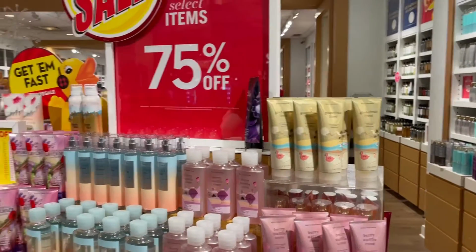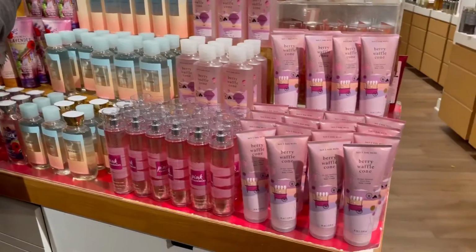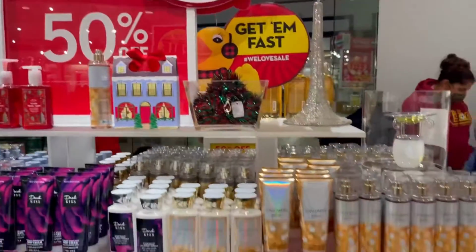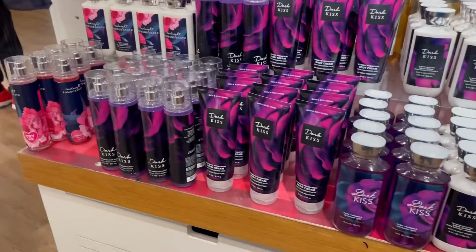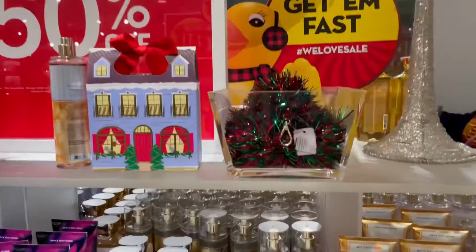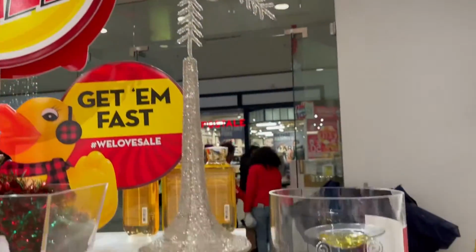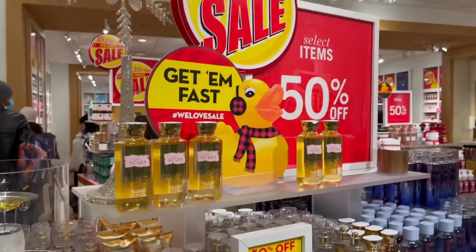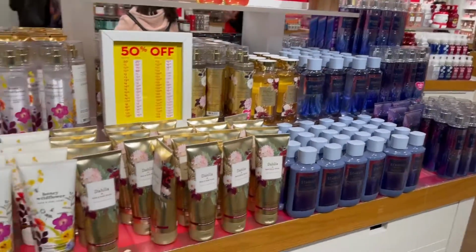They had that berry waffle cone. Oh my gosh, I'm so over this berry waffle cone. I'm ready for it to go. Over here was a 50% off table. They had the Cashmere Glow, Dark Kiss, which is coming back, which needs to stop coming back because I'm over it. They had those little pocket bag holders. This little flowery silver thing, like what even is that? Because I've been seeing it everywhere and I just do not like it.